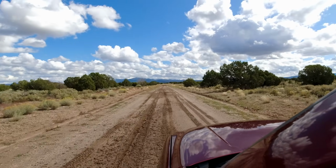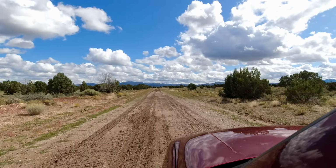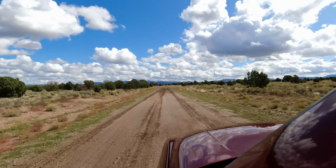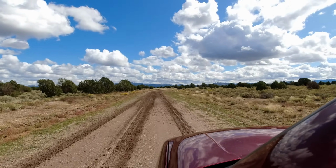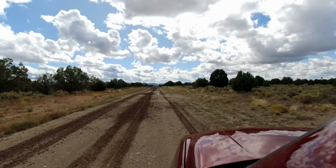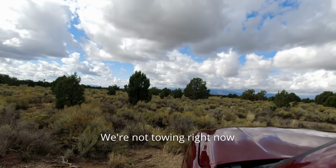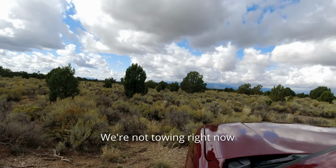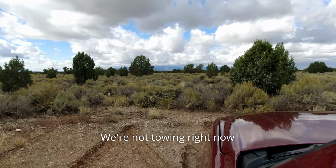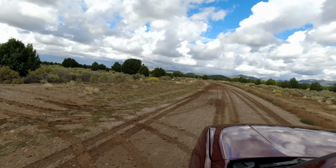Loading up the wheel wells with mud. Looking for a dry spot to turn around. What looks like dry road is not. Okay, moving on to Plan C.